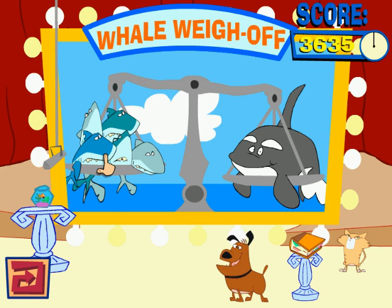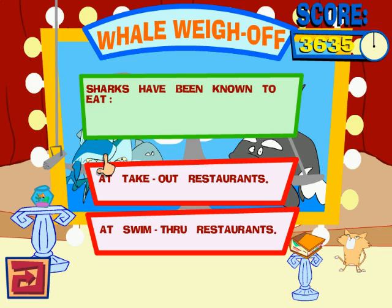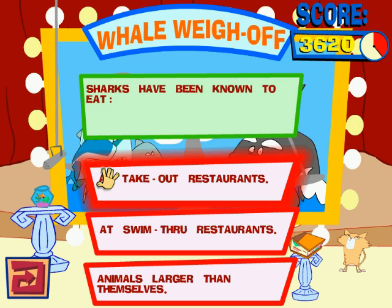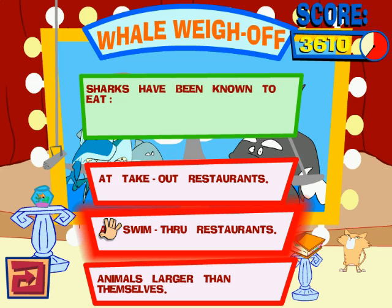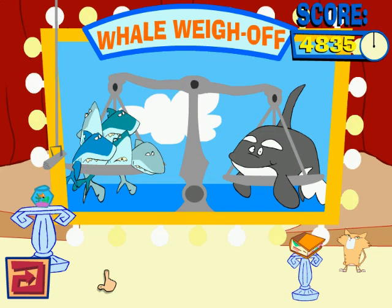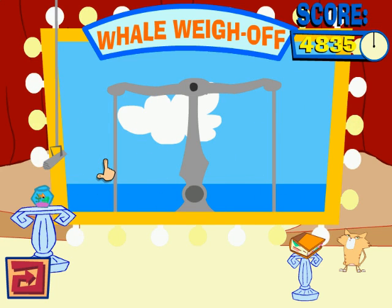Fourth question coming right up. Sharks have been known to eat at takeout restaurants, at swim-through restaurants, animals larger than themselves. That's right. Click and drag the shark onto the scale. That's it. A perfect balance. Everybody back in the water.